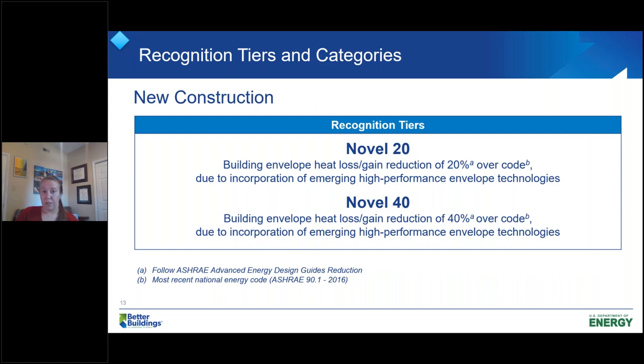For new construction, since we're comparing this improvement over relevant code, that percent improvement is a little bit lower. So these are 20 and 40, and so that's a 20 or 40% improvement over your locally relevant code. Next slide.